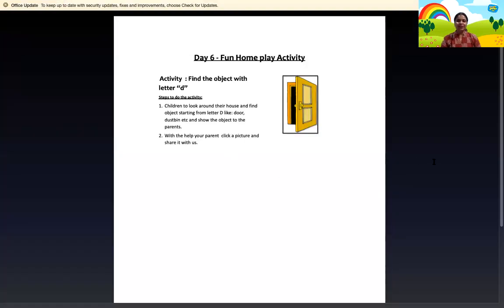Wasn't that fun, children? And now it's time to do some more fun. That is, it's time to do some fun home play activity. And let's see, what are you all going to do today at home? Yes, here it comes. So children, what are you going to do? You are going to look around your house and find objects that start with letter D. For example, door, dustbin, dice, dish, etc. So whatever objects you find of letter D, you can show it to your parents or any elders in the house. And I'm sure you're going to have fun doing this activity.